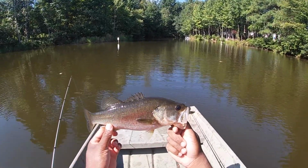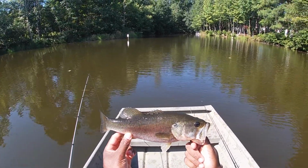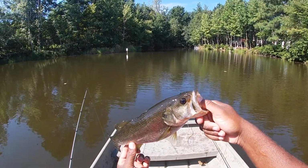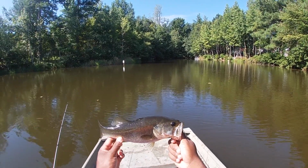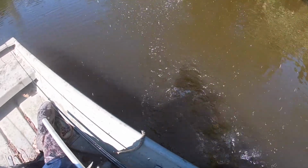Look at that chunky one. That's a beauty too. Wow. Oh yeah, they on fire today, y'all. They are on fire. That's a beauty. I'm glad I caught him. All right, let's get him back in. There you go, buddy. Yep, one more.